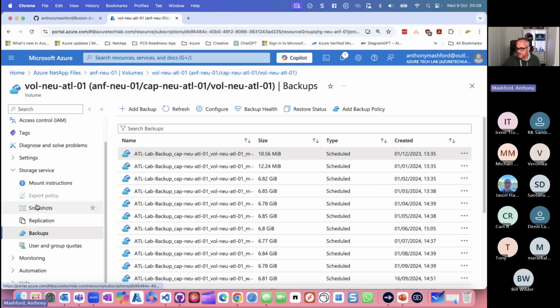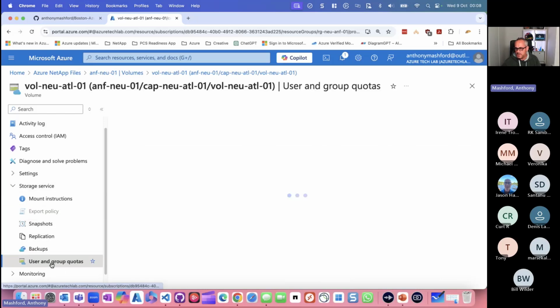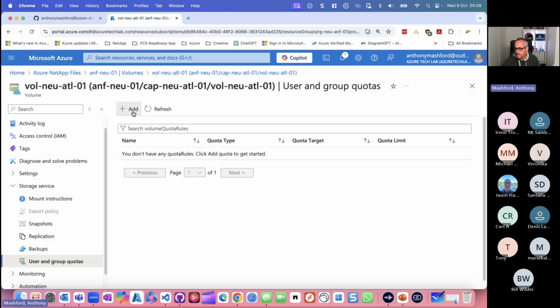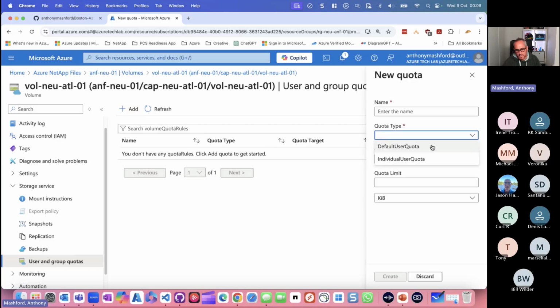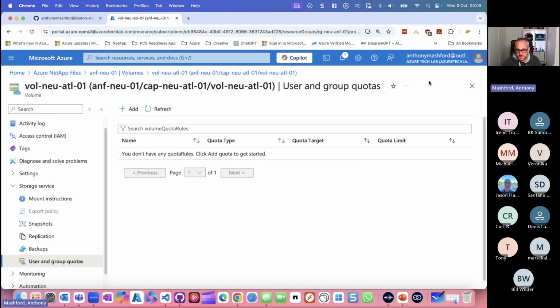Cool. Other things to note here, if I just go down to, so this is the storage layer, we've got backups, user group quotas. You can come in here, you can add quotas, you have the option for a default user quota, which then affects everybody in the volume. However, you can create an individual quota, which will override that. That could be less than the default, more than the default. And obviously you can set your quota limits and the sizing, so whatever you need here. Quite useful if you use unstructured user data, etc.